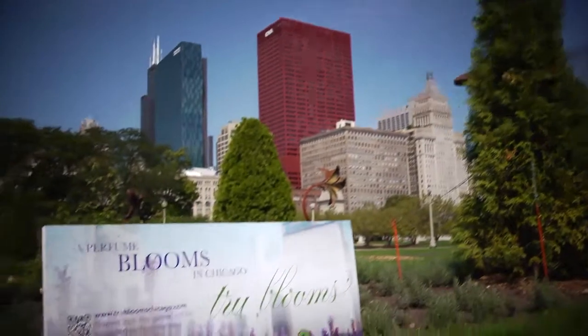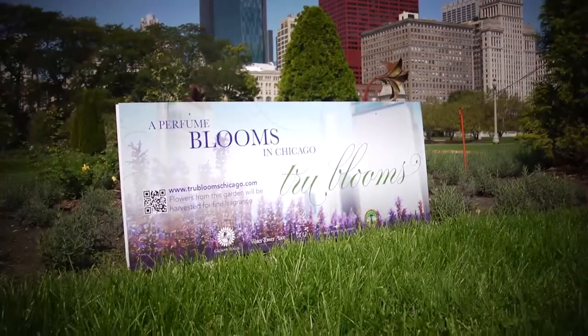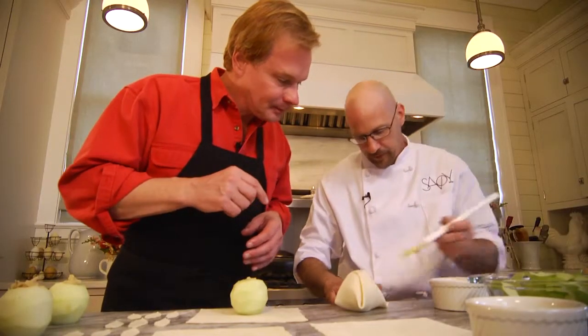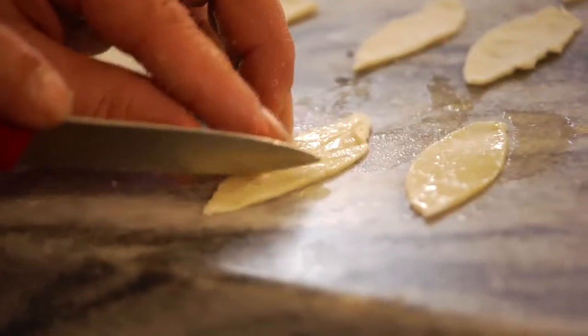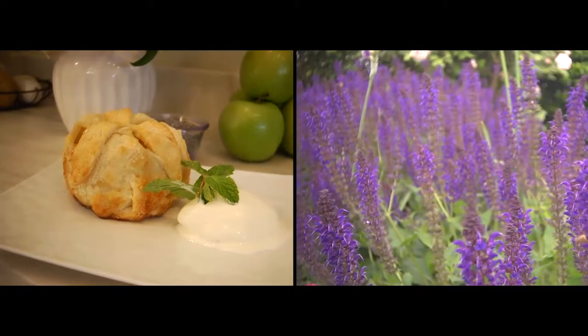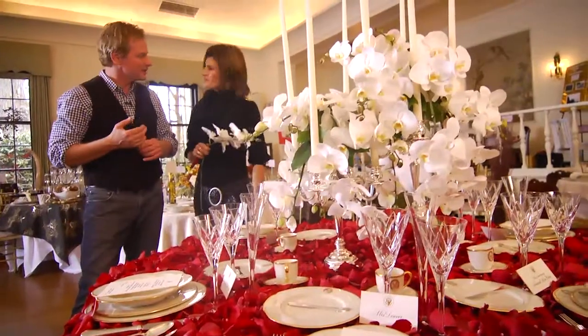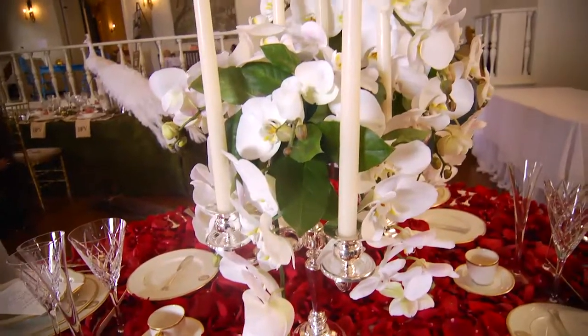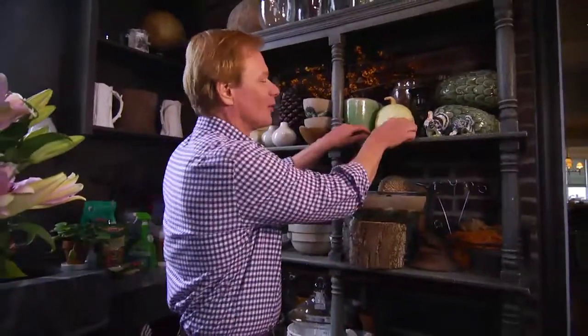In today's show, we're going to visit True Blooms in Chicago, an organization that's really maximizing their flower power. Then, pastry chef Frank Nietzsche of 1620 Savoy shows us how to make a tasty dessert with the fragrant lavender flower. And later on, Ruth Loiseau will create a fantastic tablescape using both rose petals and orchids. All of this floral fun awaits us right after the break.